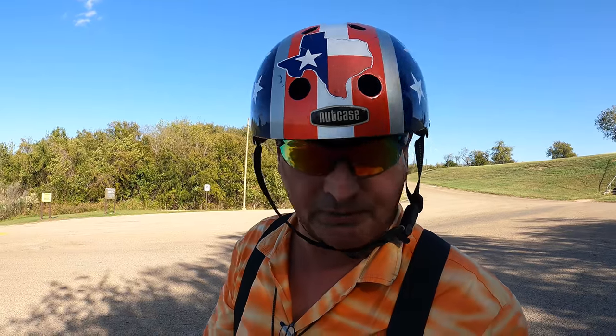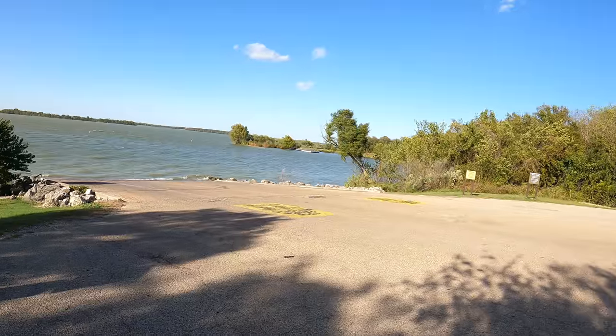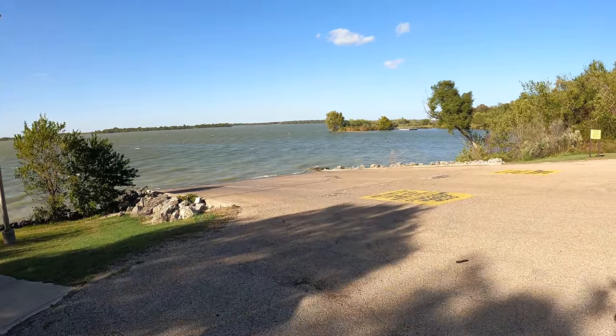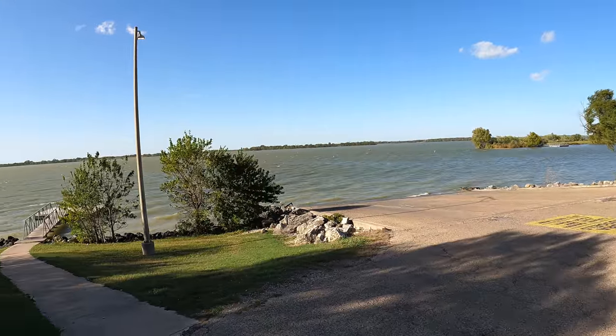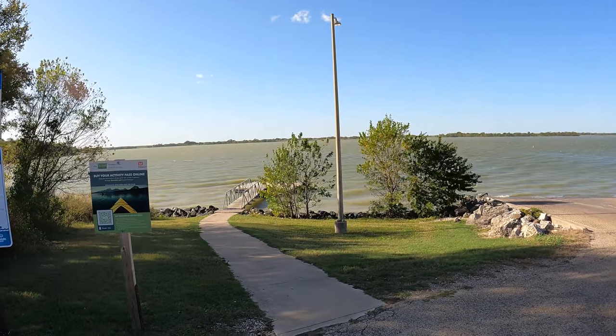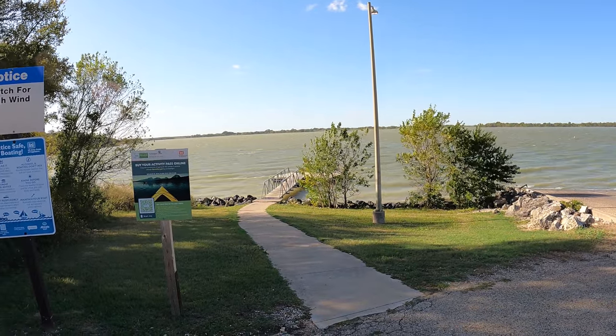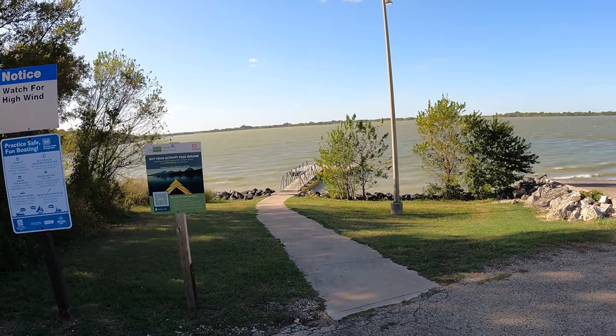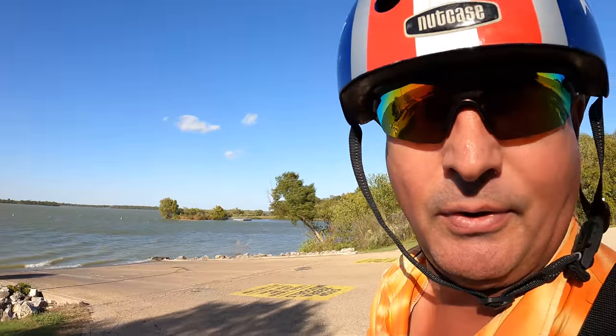Part of Wilson H. Fox. And for my boat ramp fans, this is a good one. This is at least a two-laner, if not a three. It's got a courtesy dock. Now, if it wasn't so dang windy, I would have no problem riding. Well, let's do it anyway.